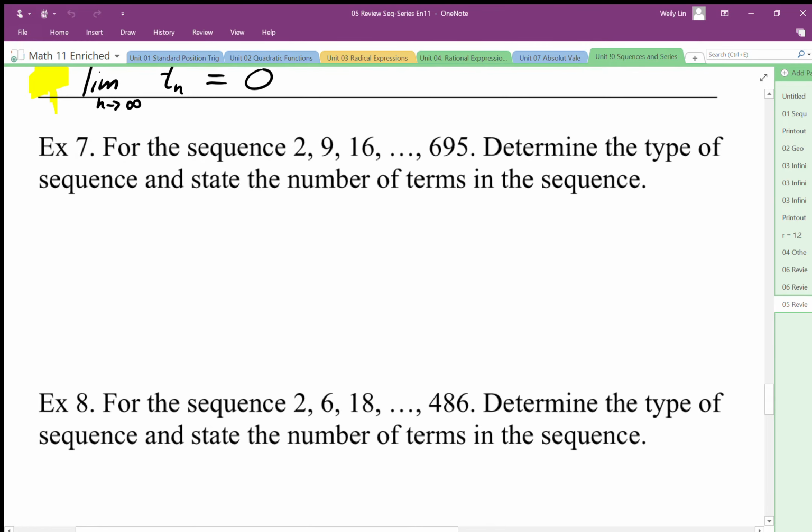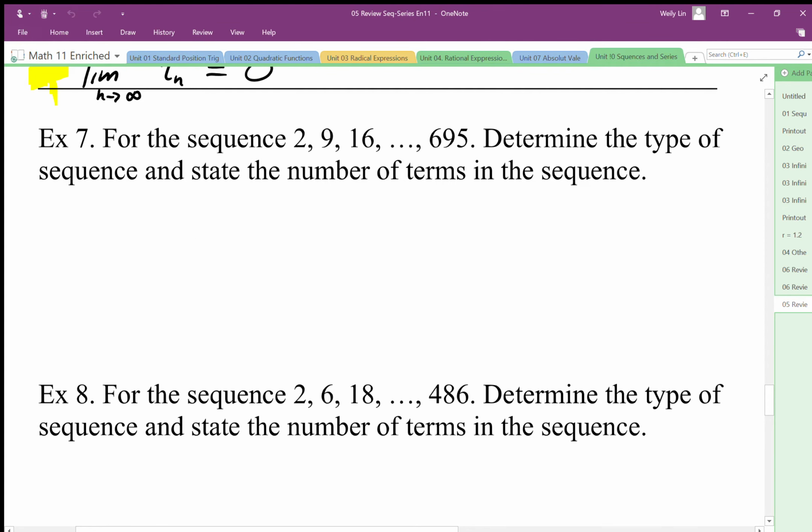So here we have a sequence. It goes 2, 9, 16, so it looks like it went plus 7, plus 7. So this looks like an arithmetic sequence. That's the first thing. We need to establish what type of sequence it is. So Tn is an arithmetic sequence.